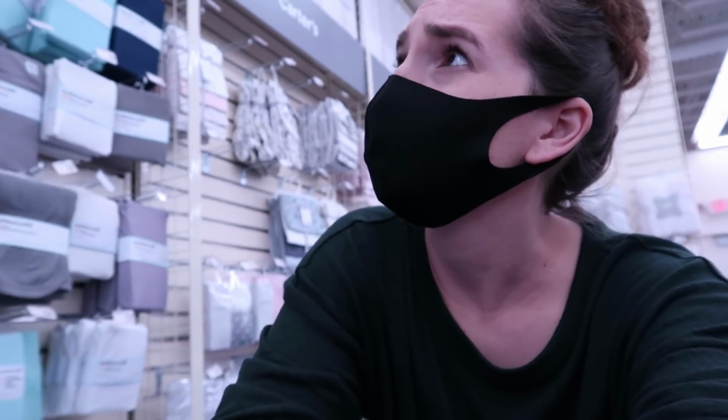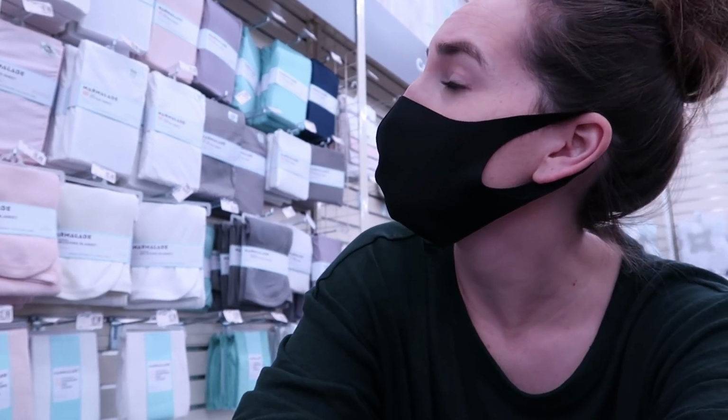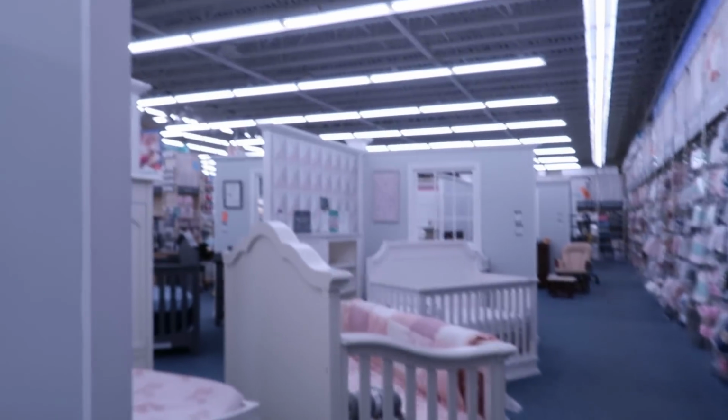Okay, now I'm on to bedding. I need to pick just a couple sheets. I don't think I have any bed sheets, and I needed something simple, but it was so hard to tell online. There we go. This is all I need. All these cute little nursery setups in here too. If you guys don't have any ideas for your nursery, they got a lot of ideas in here.